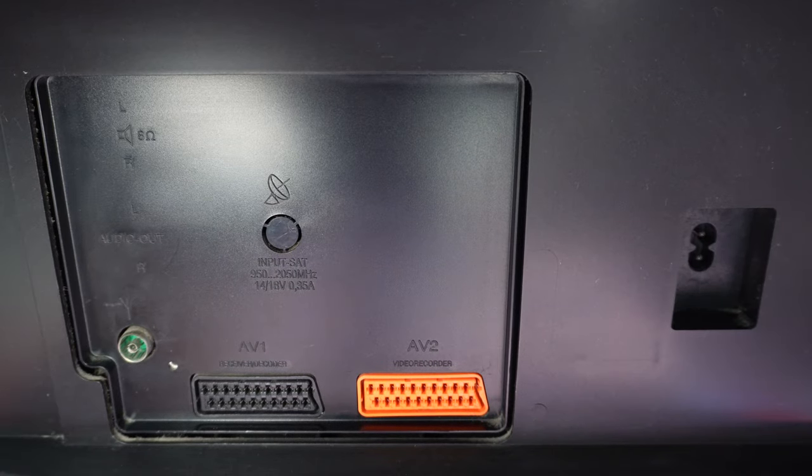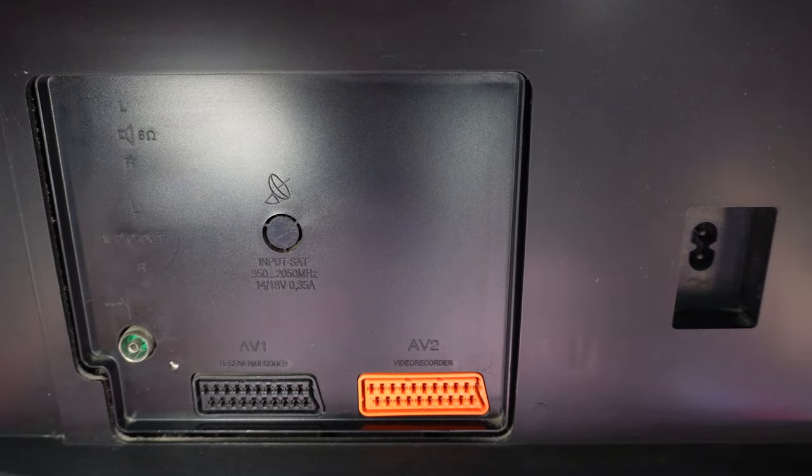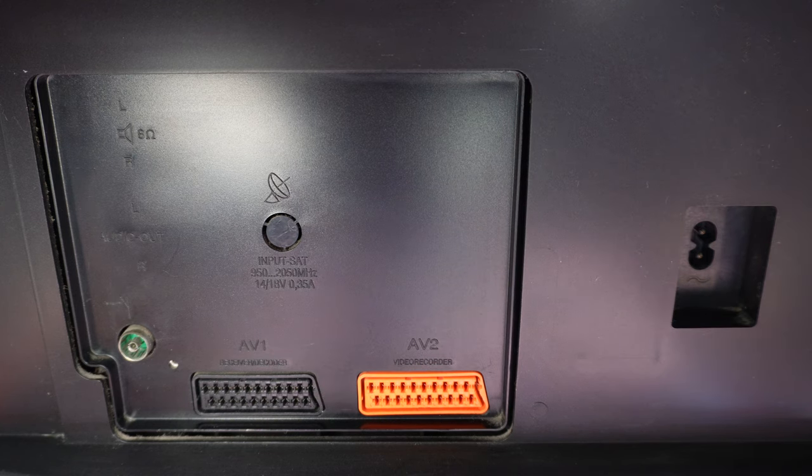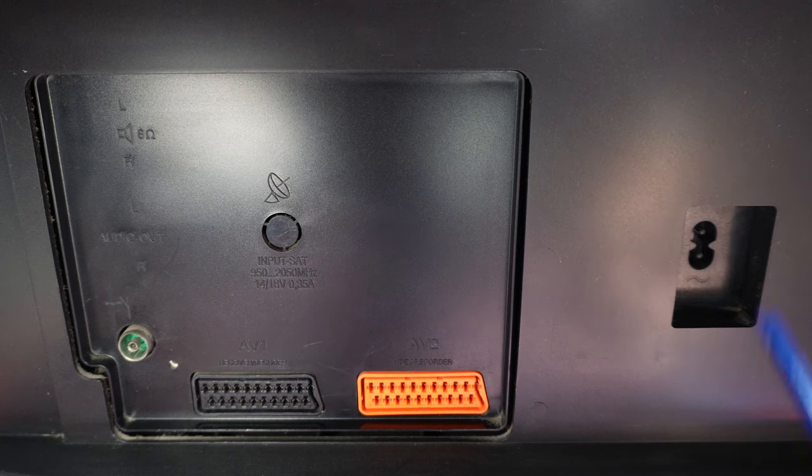There's not an overabundance of connectors on the back. Firstly, we have the power socket there, the 2-pin figure 8 power cable that does detach. I like that. Nothing worse than carrying a big TV around with your mate and you've got a power cord dangling around your feet that you're near tripping over. Grundig and Blaupunkt both have removable power cords. Do like that.